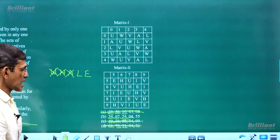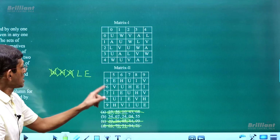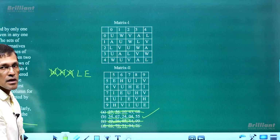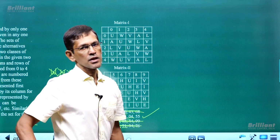So ultimately, the final answer is what? 3, 4, 6, 7, 2, 4, 0, 4, 5, 5. E, 5, 5. Is it possible? E, 5, 5 is possible. Correct. So the answer choice is beta. So ultimately, we are done with the questions from this set.